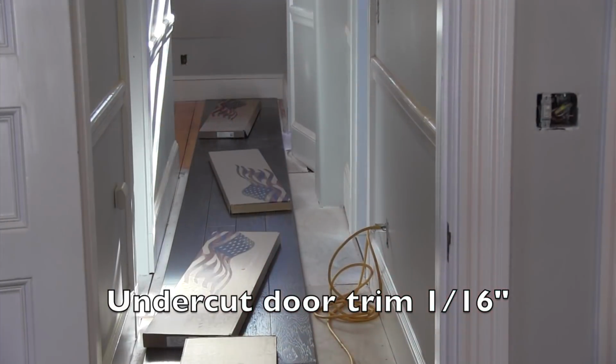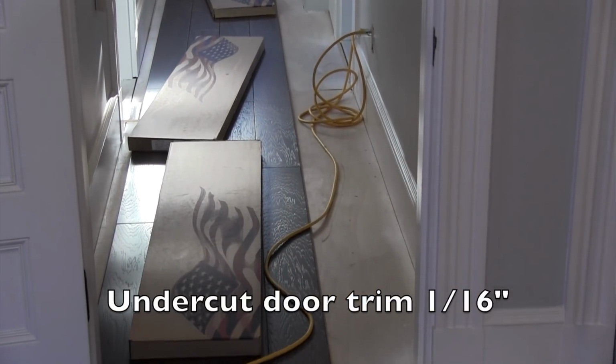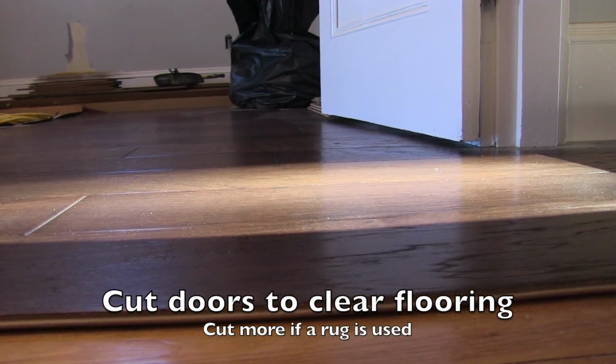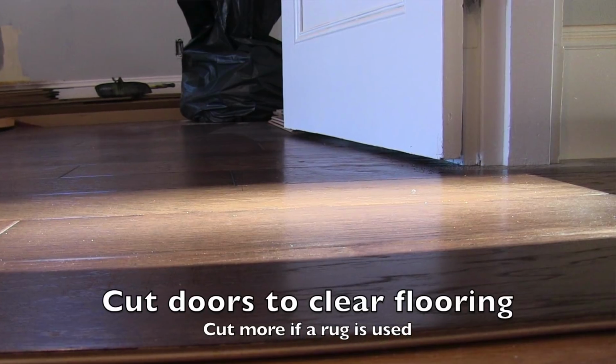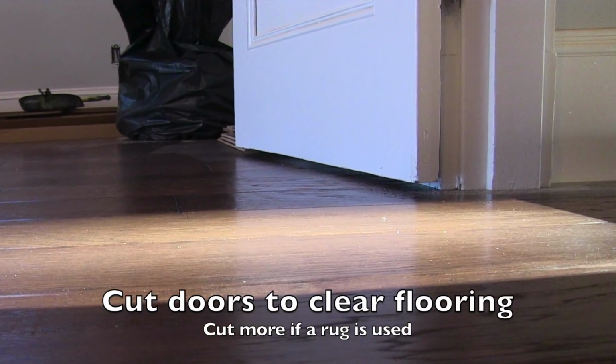When considering layout and room prep, before you even think about laying your first board down, you're going to want to undercut door casings to about a 1/6 inch higher than your flooring off your substrate. You also want to check to make sure that the doors can accommodate the added floor height, that they'll swing over that. And if not, you got to cut the doors down. And both of these tasks can easily be accomplished by using a piece of scrap flooring to just check the heights of your casings and your doors.